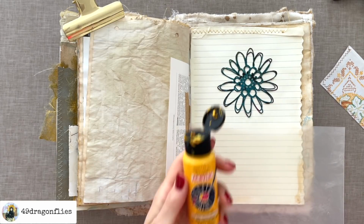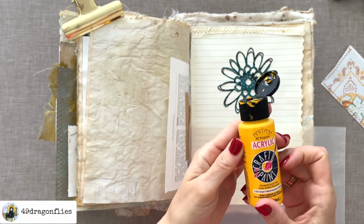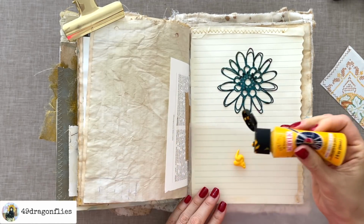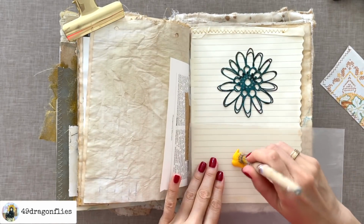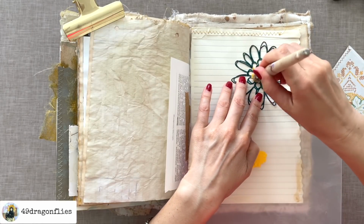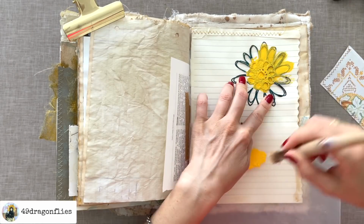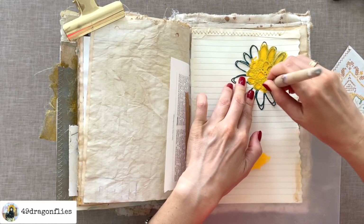So I'm going to use this bright yellow Anita's all-purpose acrylics. And then I'm going to use this flat brush here and hope for the best. I know you're supposed to dab it, but it doesn't really work well when I dab it, so I have to rub it.